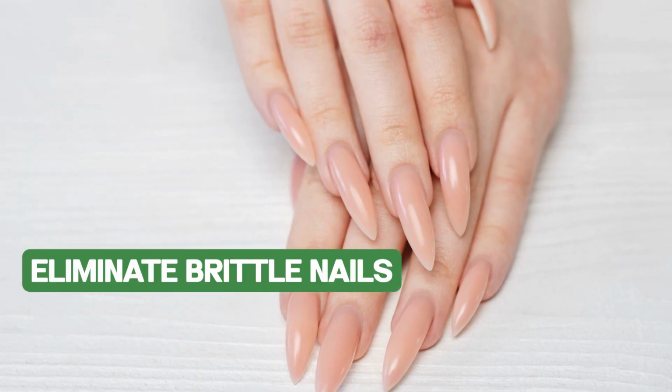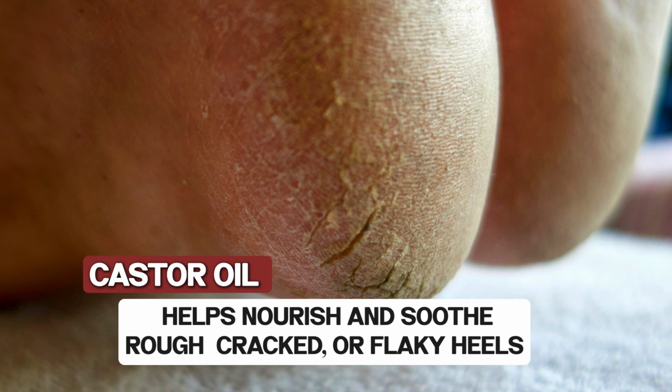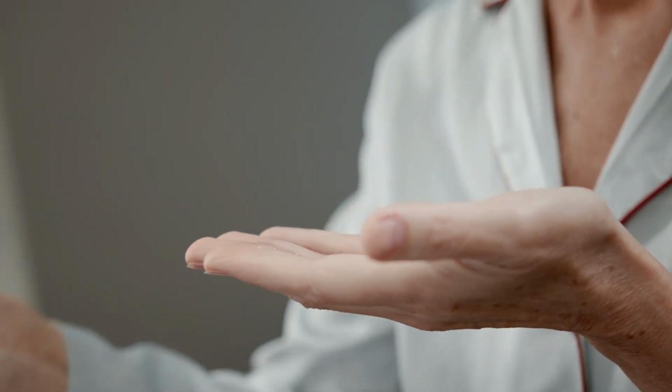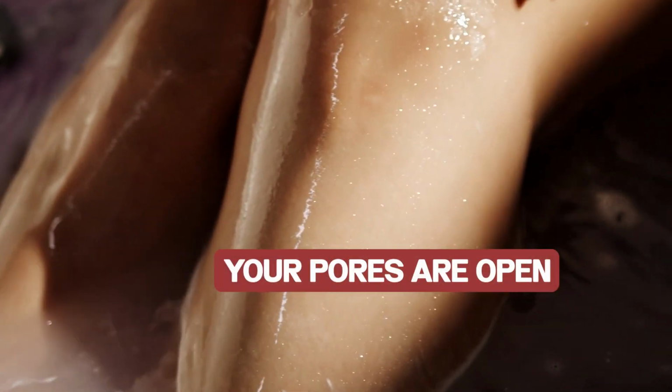It can also heal dry, cracked heels, soften cuticles, and eliminate brittle nails. Castor oil helps nourish and soothe rough, cracked, or flaky heels, and it is best applied after a shower, hot bath, or foot soak when your pores are open.